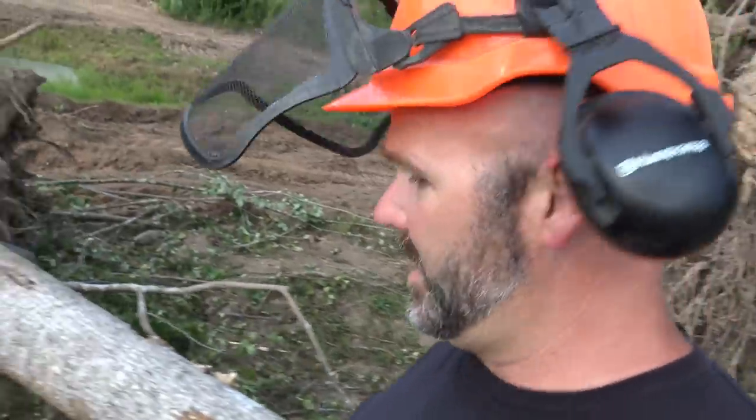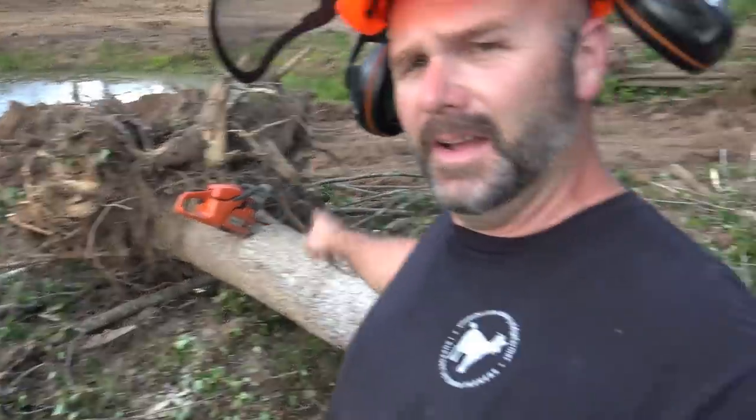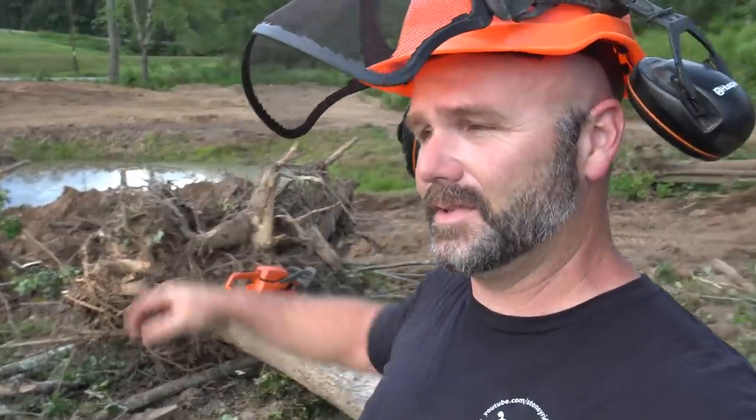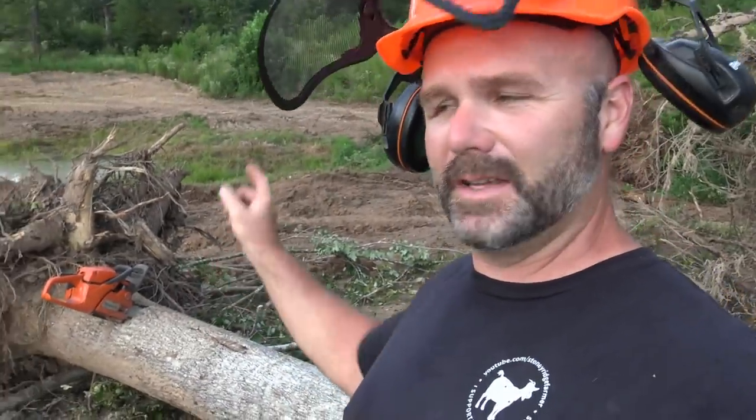Let's talk safety for a second. So what I'm getting ready to do here is I'm getting ready to cut this stump off of this. The opposite of if the tree was in the ground. So this stump is liable to roll back. So you gotta watch that and make sure the stump doesn't roll back.